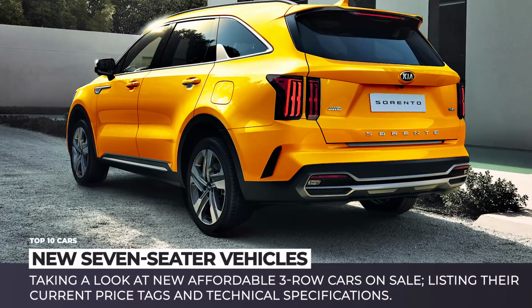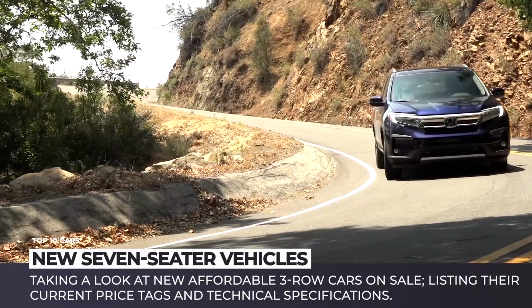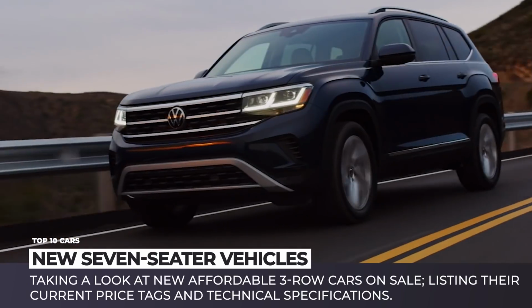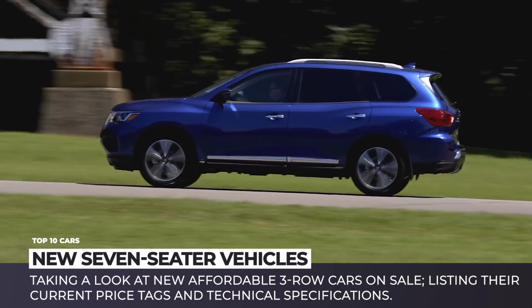Since the last time we released a video about the cheapest 7-seaters, the market has drastically changed, with many models adding in prices big time. So it is only natural for us to make a do-over of that episode with the new affordable 3 rows on sale, listing their current price tags and technical specifications.